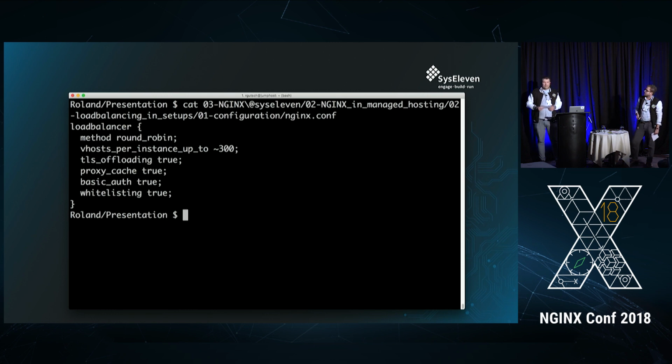We do TLS offloading on Nginx. We heavily use proxy cache. And we use basic auth and whitelisting for protecting certain endpoints in certain locations. Exactly. Another feature we're using, depending on the setup, is maps, depending on where someone is coming from. So GeoIP and maps, and HTTP2, and also rewriting is heavily used for custom applications.